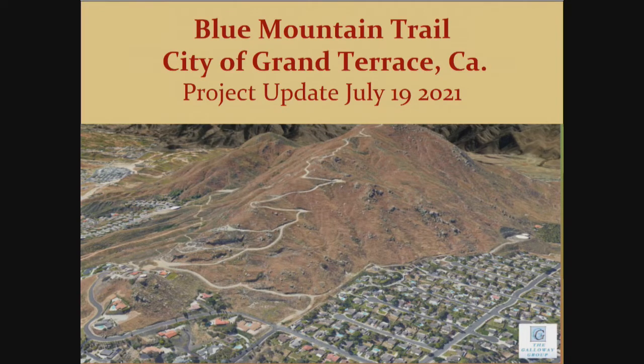Thank you, Mr. Duffy. Happy to be here tonight. We're going to walk through another presentation on the Blue Mountain Trail and give everybody an update on where we are to date. So with that, we'll start and take a look at a couple different areas here.